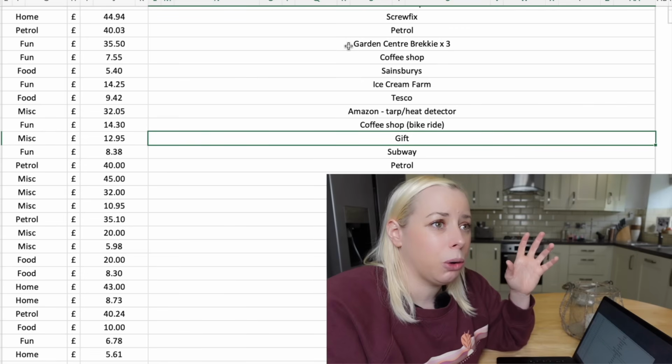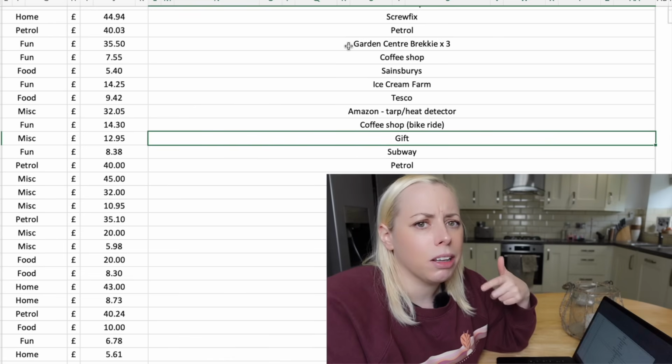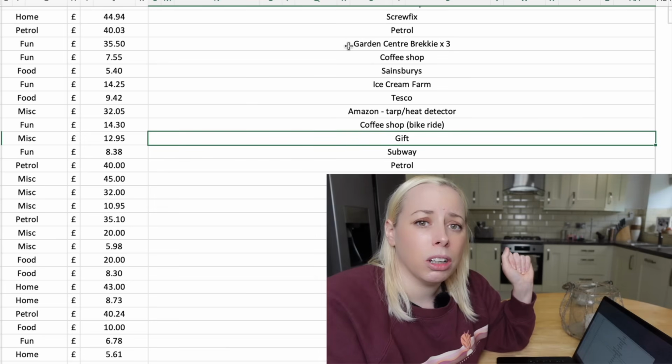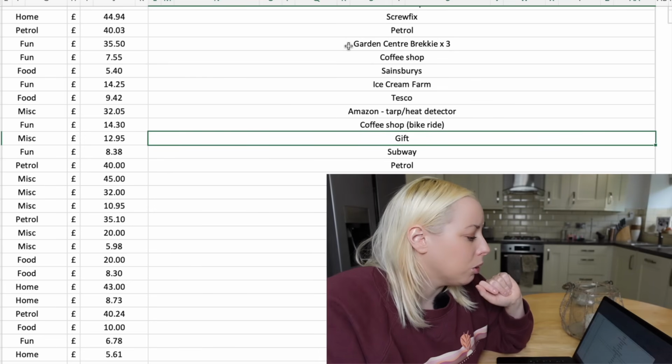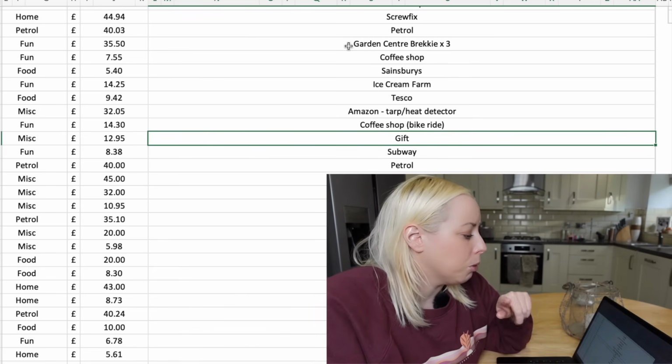And this is the benefit of going through your spends and thinking to yourself, how do I feel about that now? Like after some time has passed, how do I feel about that purchase? Well, that coffee shop will not be getting £14.30 off me again anytime soon. £12.95, I think that's a gift that my husband has bought me for our anniversary, which is coming up.